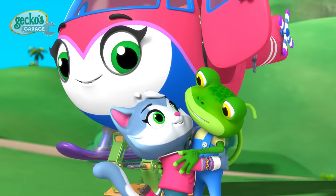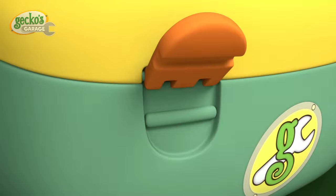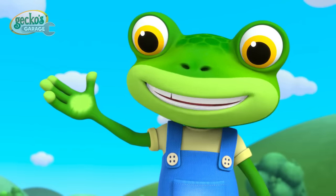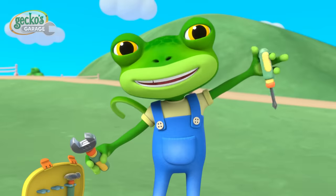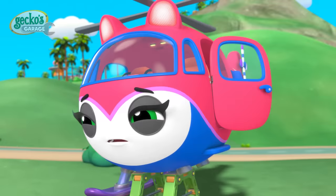Great teamwork! But we need to fix Helena's door and skid before she takes off again. What tools do we need? Screwdriver? Wrench! Gecko's garage, time to fix! Gecko's garage, let's fix this!